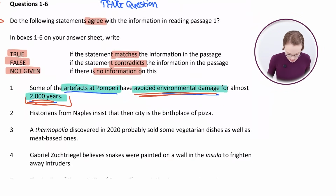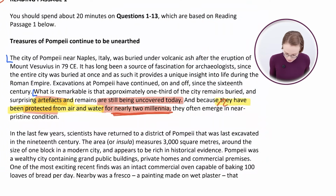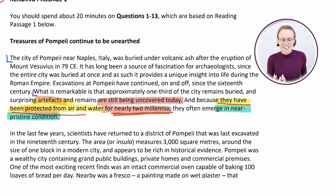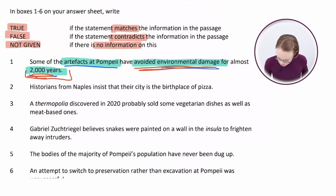So what can we say about this statement? This statement is true because the passage says that some of the artifacts at Pompeii have avoided environmental damage for almost 2,000 years. They have been protected from air and water for nearly 2 millennia, so for about 2,000 years, and they often emerge in near pristine condition. This means that they are in very good condition. So the statement is true, and that's why I'm going to write down true here. Let's continue with the next statement.